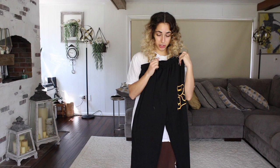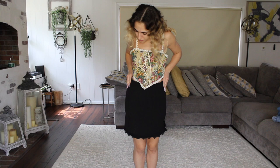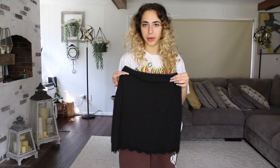Now, for a skirt, I got a short black one. It has some detailing on the bottom, some lace, and then a mini little slit on the side with a little bow up here. You'll see when I try it on, I'm not really a fan of the fit. It's really kind of straight across. The style for skirts now is more up on the hips, but this is more straight across. So it's not the most flattering thing on me, but that's okay. It's still cute, simple. It was like $5, I think. So I was like, sure, why not?